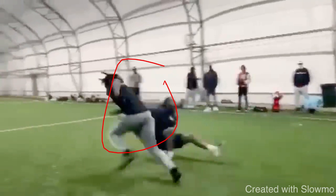So that's the key that I wanted to discuss here. What they're looking for in a D1 guy is how can you make your stuff look the same? How can you make this DB think you're doing the same thing over and over and over again?